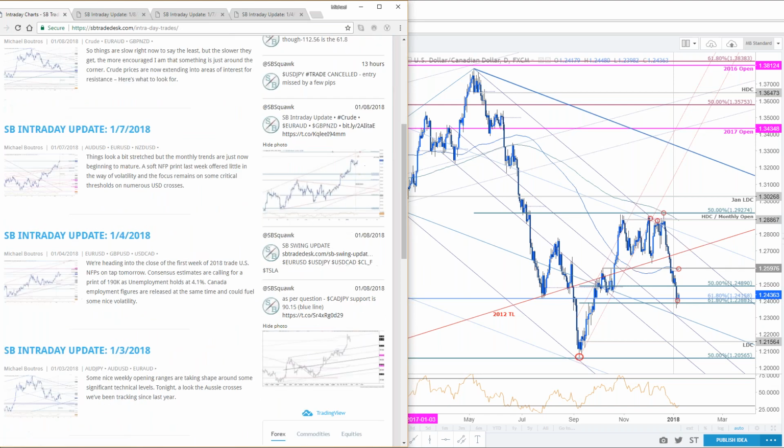We have to see on this wait and see game until we get some pop here in price. Oh, we didn't hit Euro Aussie. One last thing. Oh, that was number 8. Euro Aussie is another one that we covered.